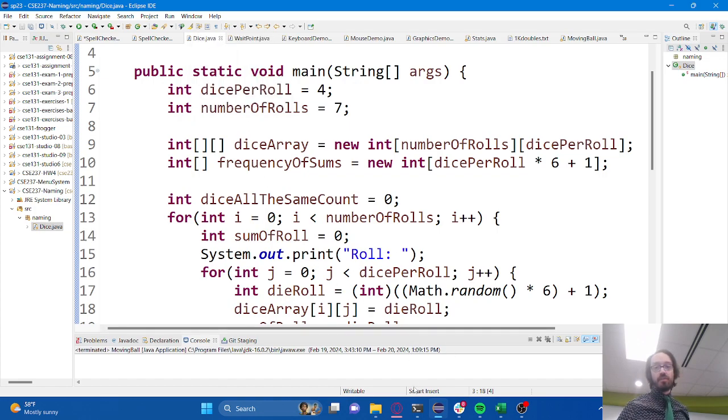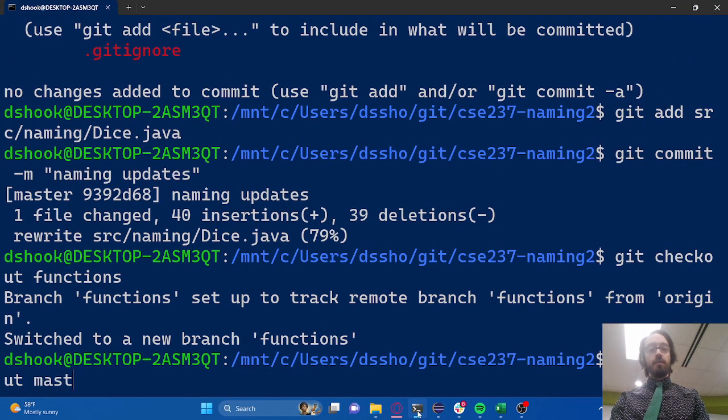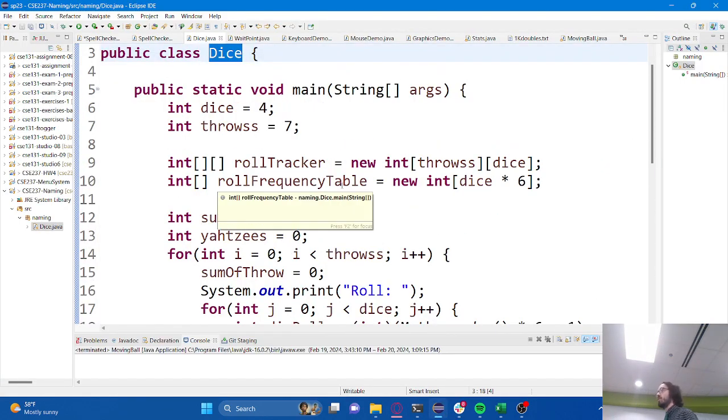Actually, I should be able to show you just by switching branches back to the primary one. Yeah, there we go. Eclipse automatically detects that I switched the branches via the command line. So here's the version that I did in class on Monday.